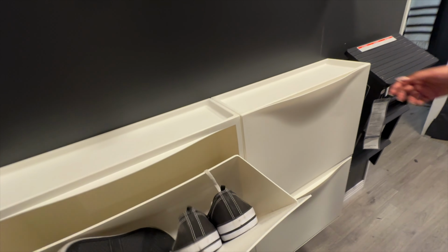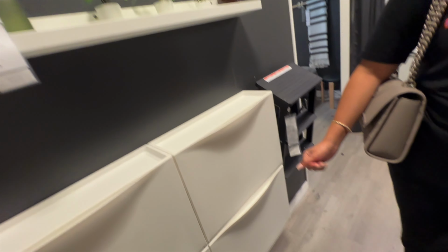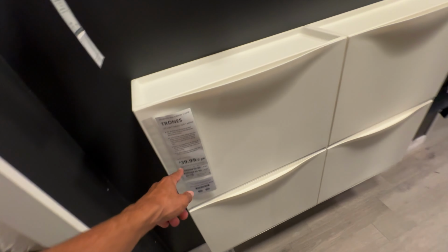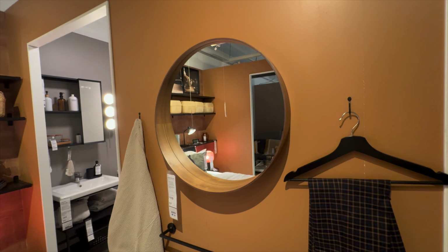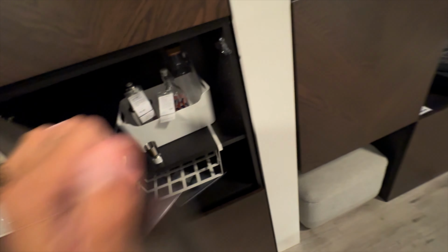Shoe storage. Oh! That's actually like in the hallway where you come out the garage. That would be fire just to put all the shoes in there. $30, $40 for a two pack. Oh, this mirror is crazy. Look. Oh, wow.